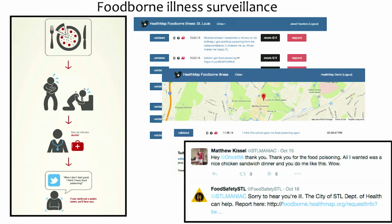So we built a whole system, and this was done with the city of Chicago and then many other cities, where we built a foodborne illness surveillance system based off of Twitter and other sites. But the idea is very simple. People tweet about their diarrhea in huge numbers. You'd be surprised. It's really unbelievable.